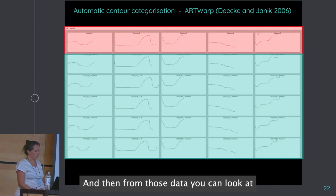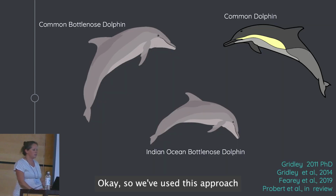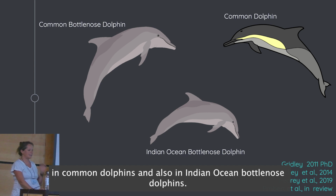And then from those data, you can look at the temporal patterning of the production of the same whistle contours. Okay, so we've used this approach for identifying likely signature whistles in common bottlenose dolphins around Africa, in common dolphins, and also in Indian Ocean bottlenose dolphins.